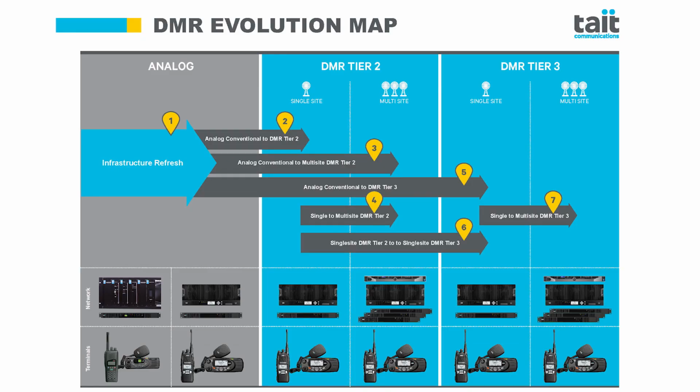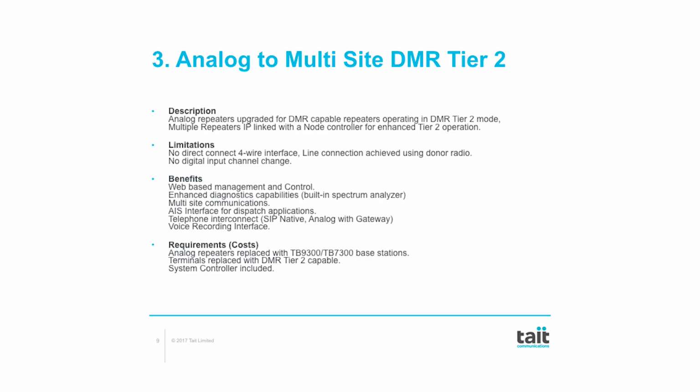Step 3 takes the customer from analog conventional to multi-site DMR Tier 2. This step is very similar to the previous step, but the difference here is that they get the benefits of extra capacity, including multi-site calls and wider area groups. Along with the licenses for DMR Tier 2 capability required in Step 2, the only additional equipment needed for this step is a node controller. This gives them all of the control you'd gain from a full trunking system.